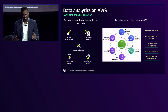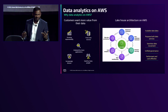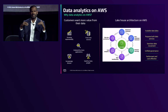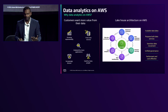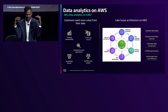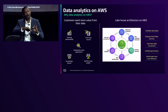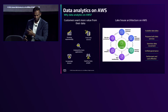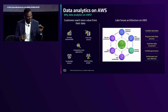Basically, in the center of the lakehouse architecture, we have S3, Simple Storage Service. It has 11 nines of durability. It can scale almost unlimited, and it's also a very cost-effective solution. So from all these different sources, we can bring the data into S3 with our purpose-built services, and then we can build some governance controls around it. Eric was talking about building governance controls. How do we do that? Again, we can tell who can access what data at the row level or even cell level.